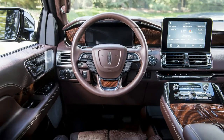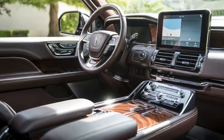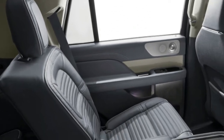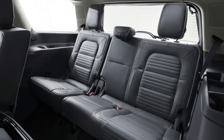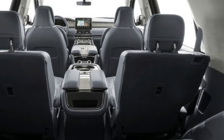Like its predecessor, and indeed every Navigator since the second generation add-on for 2007, the third generation 2018 model features an independent rear suspension rather than the live axle in GM's SUVs. First and foremost, this reaps benefits for those sitting in the third row.